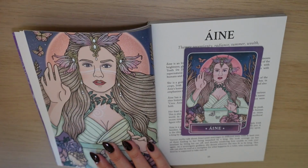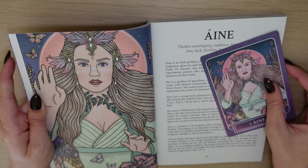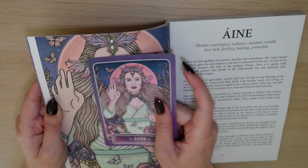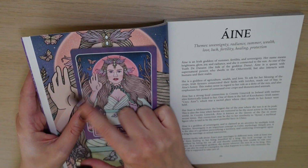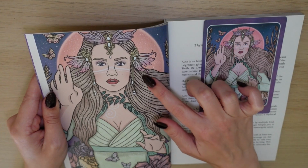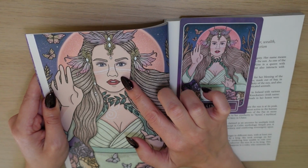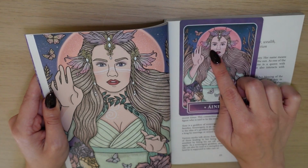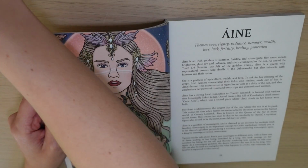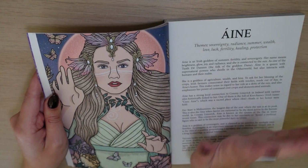Then we get into the cards and meanings, and this is, oh God, I think this is so stunning. We have a beautiful full page, full color image of the card, and I think it's absolutely stunning. I will say the colors are not exactly the same, and I love the colors in this book actually more than on here, because here it has a more peachy skin tone, and here she's more pink. But that might be part of the Kickstarter stretch goals.